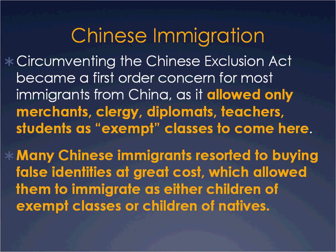So, many Chinese would resort to buying false identities at great cost, which allowed them to immigrate either as children of exempt classes or children of natives. So they would try and come to our country as either a child to someone who already immigrated to the United States, or as a child of someone who was native to the United States. They would definitely try and go around that Chinese Exclusion Act as many times as possible.